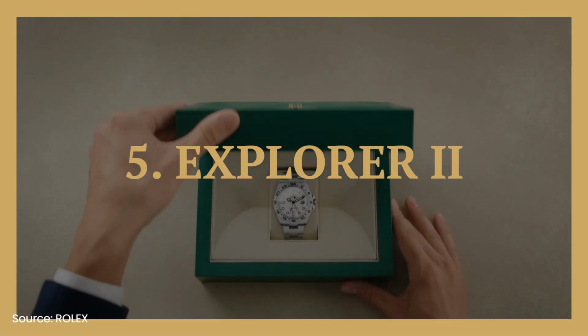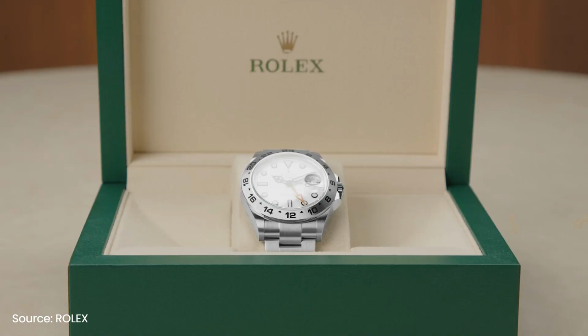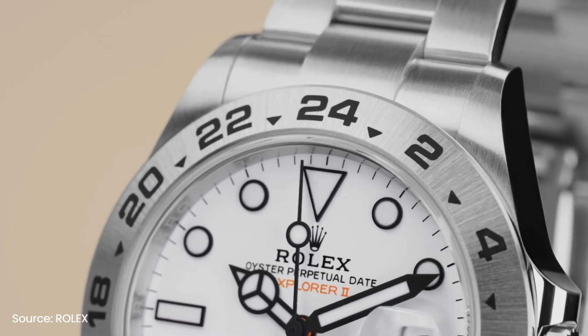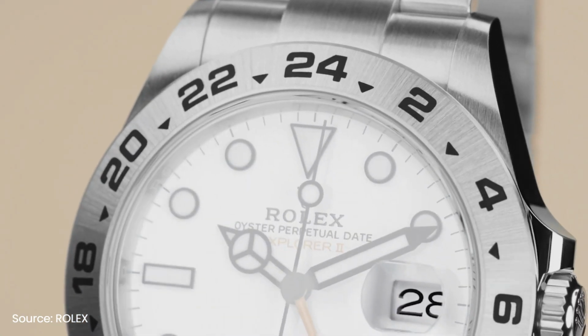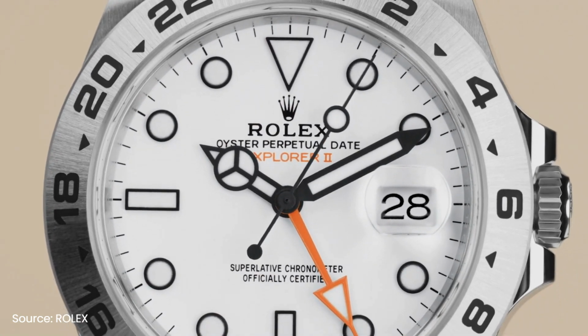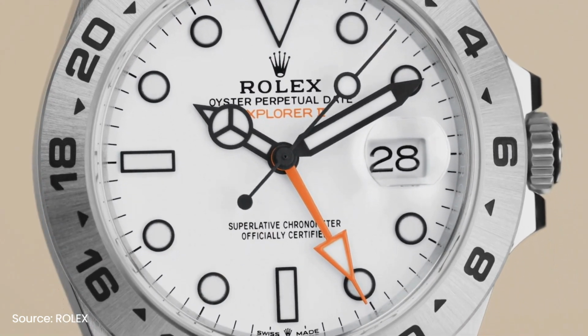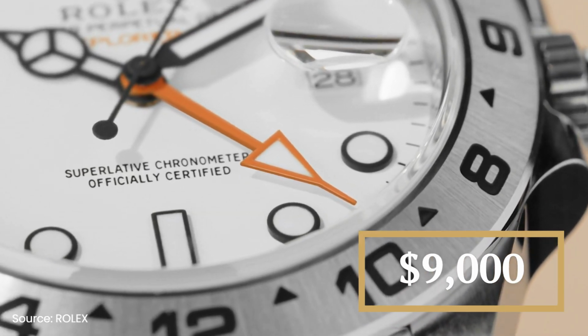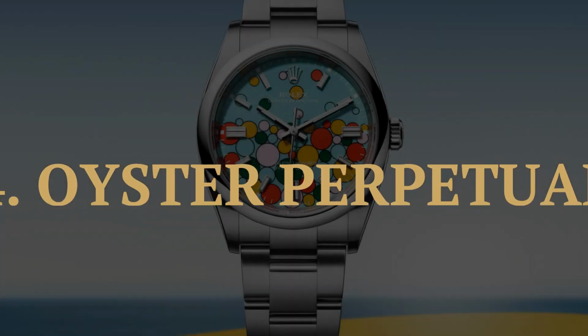Number 5. The Rolex Explorer 2. This is a sports watch that would fit comfortably for all wrist sizes. Produced from 1989 to 2011, it comes with the classic 40mm size and proportions of vintage Rolex watches, but also with the modern features of their watches from the 1990s to the 2000s. Expect an average price of $9,000 on the secondary market for this watch.